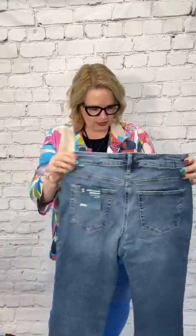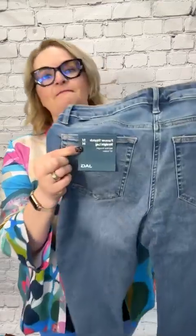And then I'm going to end off, because I know I'm over time here, sorry, with the latest and greatest, so nothing that we've ever had before. This one is called the Forever Stretch Straight Leg. It's a mid-rise straight, 30 inch inseam, but look how it's sized. Small, medium, large, extra large. How great for jeans is that? Why aren't all jeans sized small, medium, large, extra large, right?